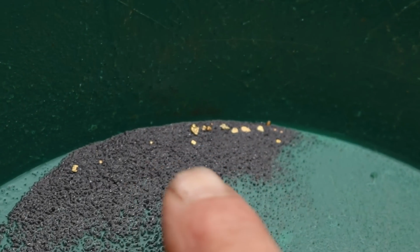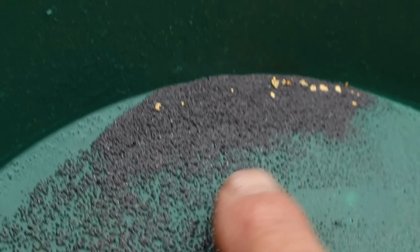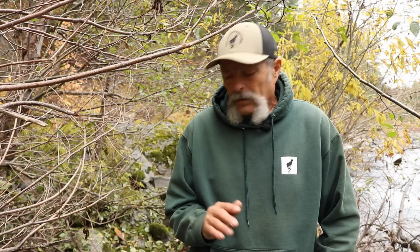We got that panned out, and kind of like I expected, we got nowhere near the gold or the black sand we did the first pan. Now you can see we still have a nice little line of gold, but look at the black sand, nowhere near what we had in the other pan. Like I was saying earlier, we're in a good spot. We're still in a good spot, and the gravel still looks good. So we're gonna continue finding gold here.